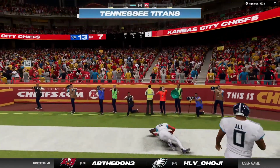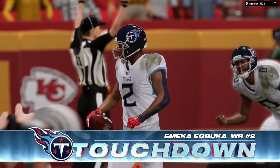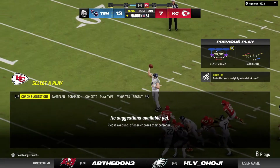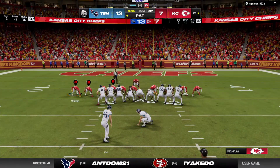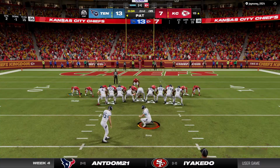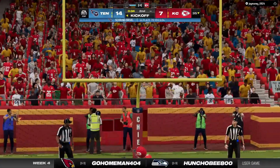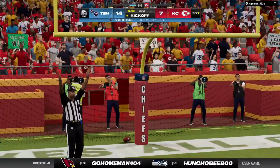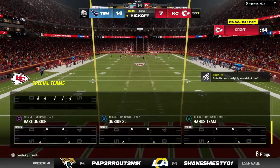And it's caught in the end zone. Touchdown, Tennessee. A great effort there. His 4th touchdown on the year. And the Titans will take the lead here in the final minute of the first half. Extra point splits the uprights, and that makes the score 14-7. Titans 14, Chiefs 7.